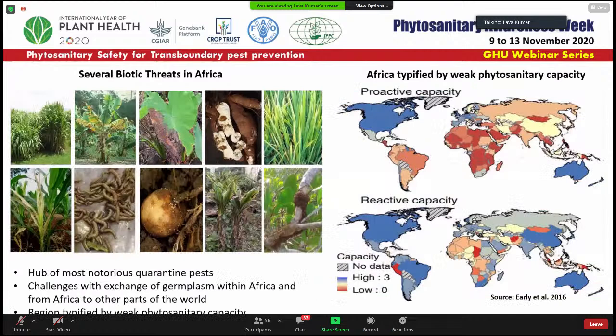One of the major challenges, as you have been hearing in all these days, is pest risk to the germplasm distribution activities. These are more significant in the African continent because there are a number of quarantine pests prevailing here. I just listed a few of them, many of which are introduced from other continents, and they are a threat for spread within Africa if sufficient care is not taken. And another risk is that some of these pests can also move out of the continent if adequate precautions are not taken when we are distributing planting material. So in essence, the continent is a kind of hub for most notorious quarantine pests, which pose a big challenge for the germplasm exchange activities.